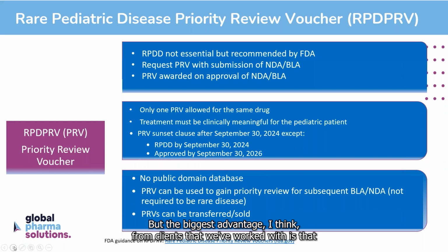But the biggest advantage, I think, from clients that we've worked with is that these vouchers can be transferred or sold. And some of the eye-watering prices that we've seen are between 65 million and 350 million in terms of the value of these vouchers. So a lot of advantages there. And with that, I will pause and hand over to Tina from Alethea.